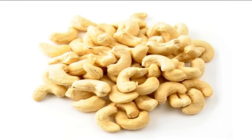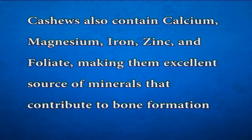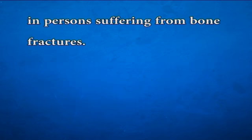Cashews are good for bones. These are a good source of monounsaturated oleic acid and omega-3 alpha-linolenic acid, which are both healthy fats and help protect against heart disease and cancer. Cashews also contain calcium, magnesium, iron, zinc and folate, making them an excellent source of minerals that contribute to bone formation in persons suffering from bone fractures.